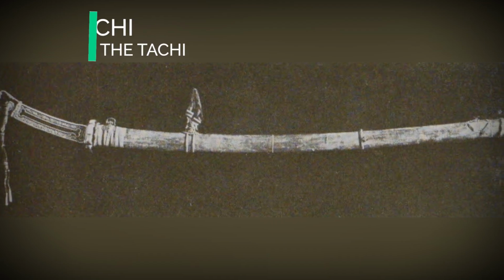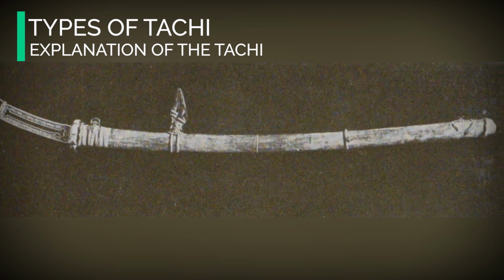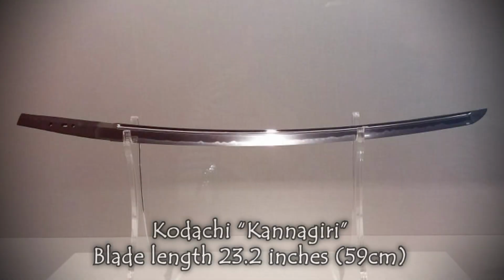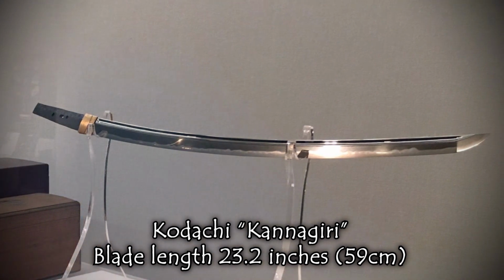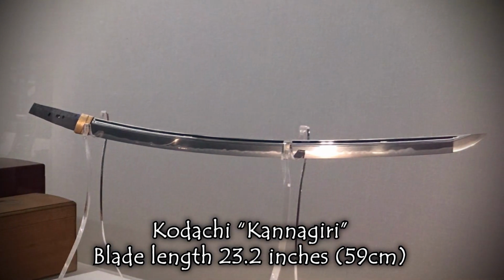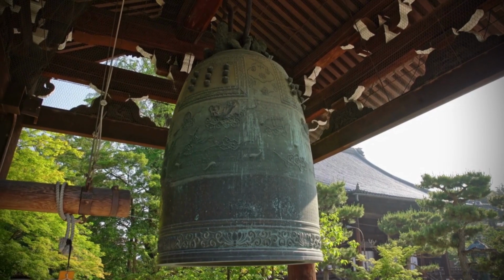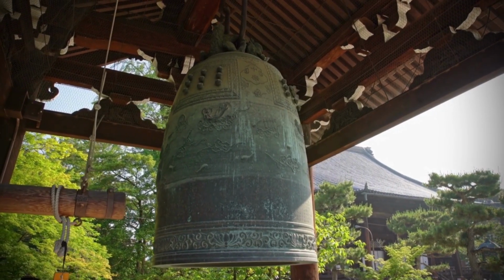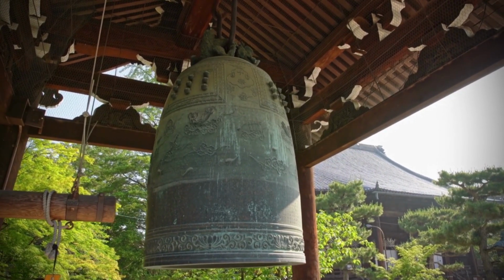Interestingly, there are several types of tachi beyond the common variety. First is the kodachi, which refers to tachi with a blade length of less than 23.6 inches. Due to its size, it's often mistaken for a wakizashi, the samurai's secondary sword. It's said that kodachi were not used in actual combat, but rather served mostly for ceremonial purposes.